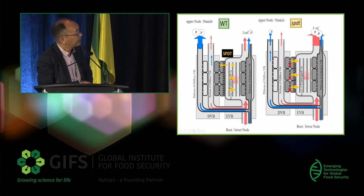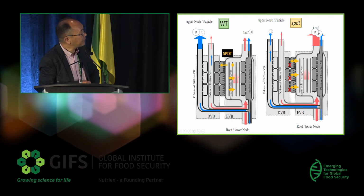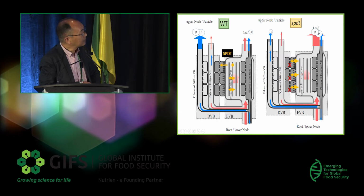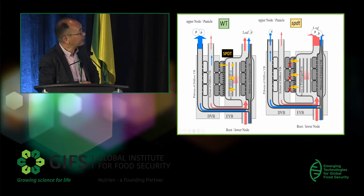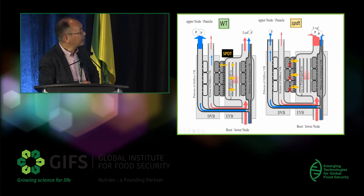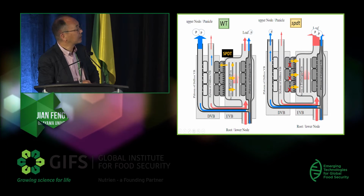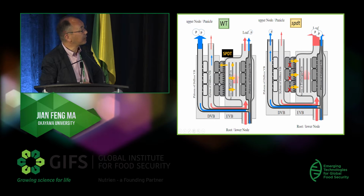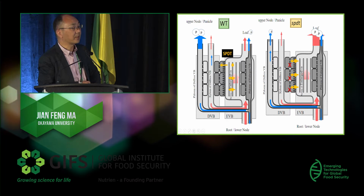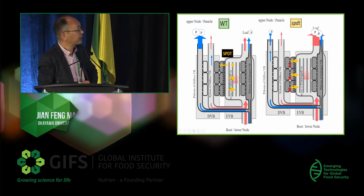So based on this result, we think that SPDT localized at the xylem region of the enlarged vascular bundle and diffuse vascular bundle is very important for unloading phosphorus in the xylem of the enlarged vascular bundle. So it is also very important for the preferential distribution of phosphorus to the grain, especially under the phosphorus limited condition. But under the phosphorus sufficient condition, this is a very good trait for agriculture because it can decrease the phytate concentration in grain. Next one, please.